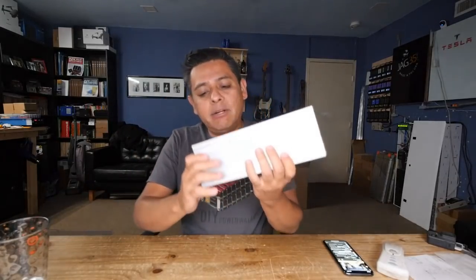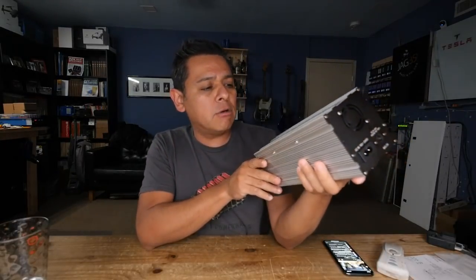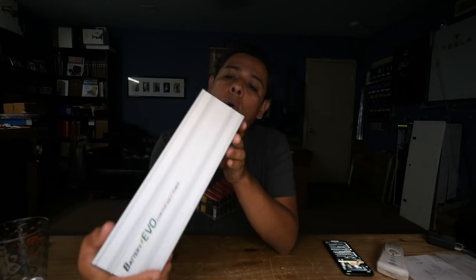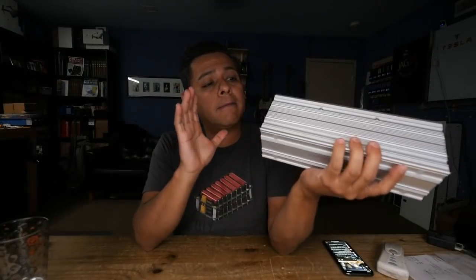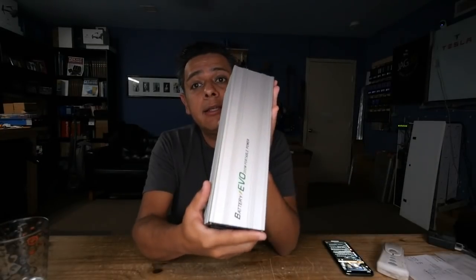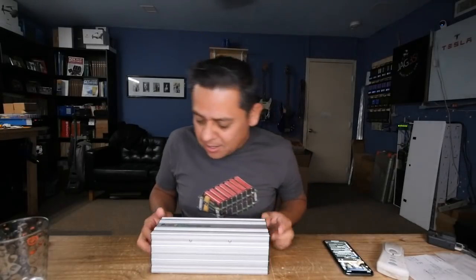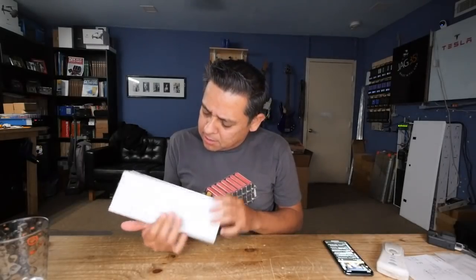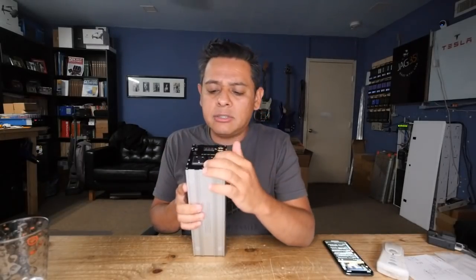Craigslist 04 says, what is Eric Lundgren doing? Eric is doing a lot of stuff, including having his own line of batteries. This one is called Battery Evo, 300 watt portable power. He sent me a couple of these. I am going to review this unit and put it through its paces, see how good it is. It's supposed to be 180 watt hours, I think, and 300 watts output.